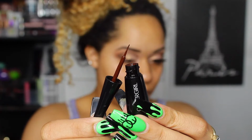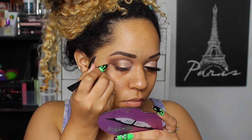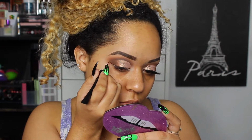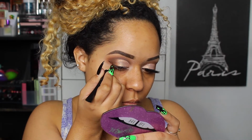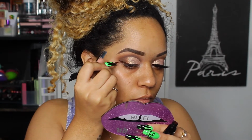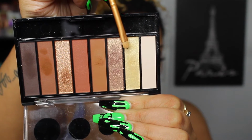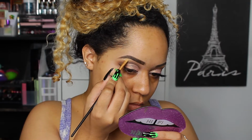And then we're going in with probably one of my favorite eyeliners. This is the Get In Line by Covergirl. They have like 3 or 4 colors, I believe. They have a matte black, a shimmery black, a glossy black, a brown, and a teal, I believe. So we're just gonna make a wing with that. And then we're gonna go in with this metallic yellow gold shade and put that on the brow bone.